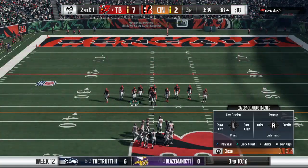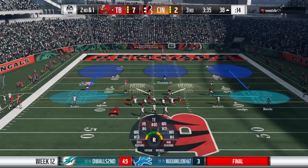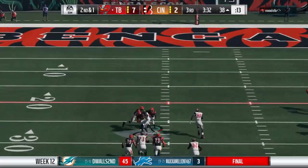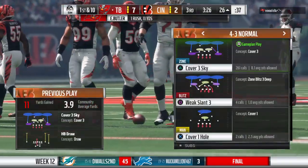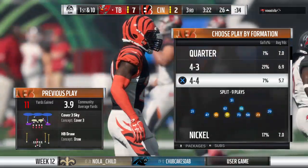Just 1 yard to go here on second down. And he's going to get this inside the 30. Give him 11 yards that time and a new set of downs. Absolutely love the run right there.